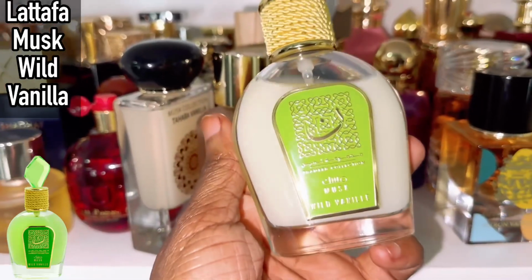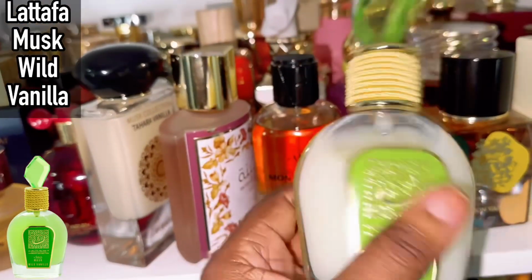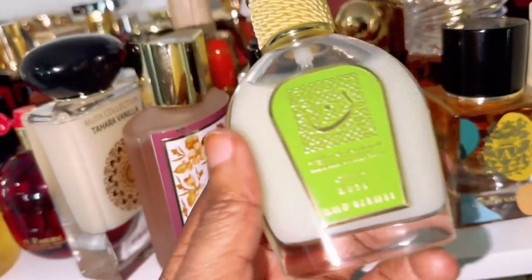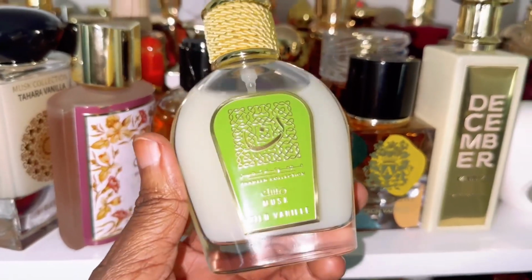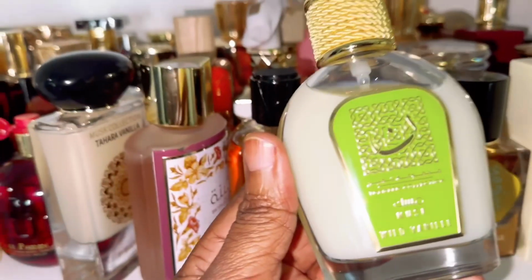Another one that's probably under $30, could even be in the 20s, is this one from the House of Lattafa, Wild Vanilla, okay? And it has the musk. I'm not sure if this one has alcohol. This one might not have alcohol, but even if it does, well, really doesn't bother me. Now, when it comes to these two, they both say vanilla, but this is a vanilla that can stand on its own, may not need layering, because this is a vanilla that mixes with wild flowers.